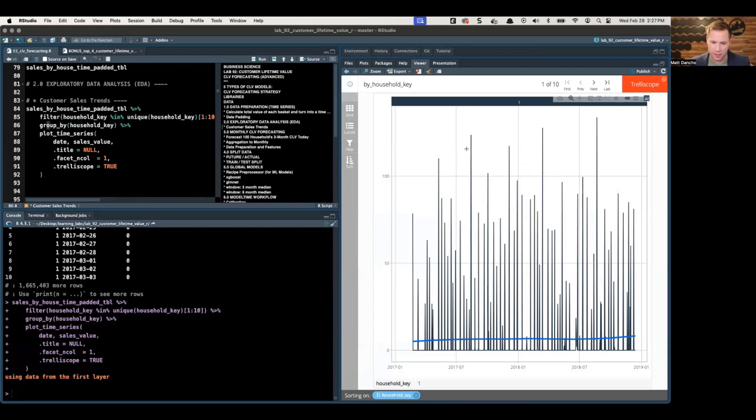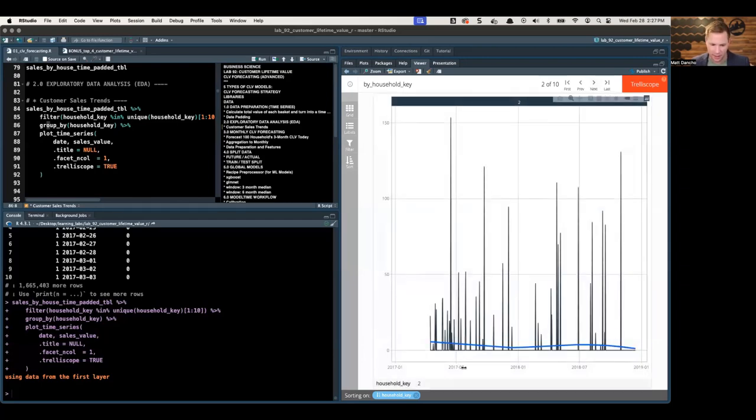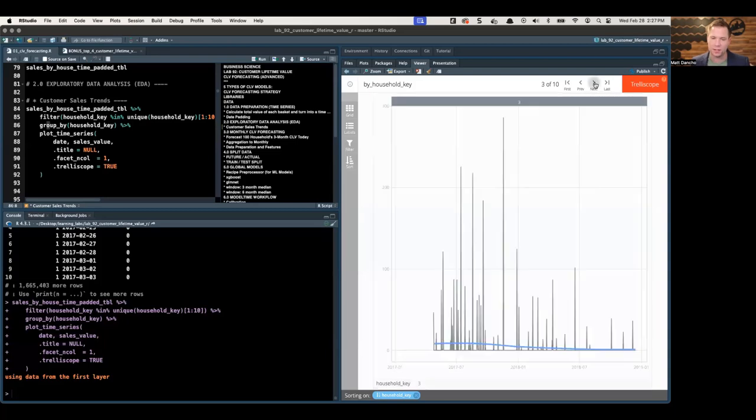And you can see we have these spikes. This customer spent $123 at Whole Foods on, it looks like, August 14th of 2017. But you can see the overall trend is staying kind of flat. Then you have customers like this one, where it looks like they slowed down in their purchases at the beginning of 2018, but then they pick some stuff back up, though it's kind of spotty. So that's another type of buying pattern.